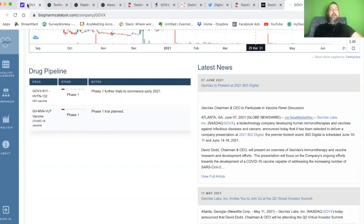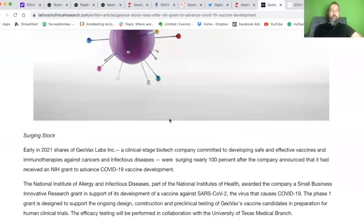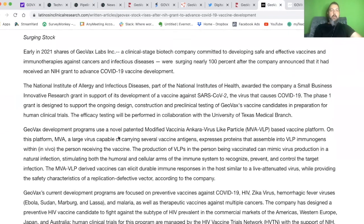And the technology here is interesting and one that we can look at. We actually did an article on this on Latinos in Clinical Research. GeoVax development used a novel patented modified vaccinia Ankara virus-like particle, MVA-VLP. Look, in these biotechs, guys, it's 2021. In these biotechs, it's less about one IP now and more about the platform. So this is an MVA VLP based vaccine platform.